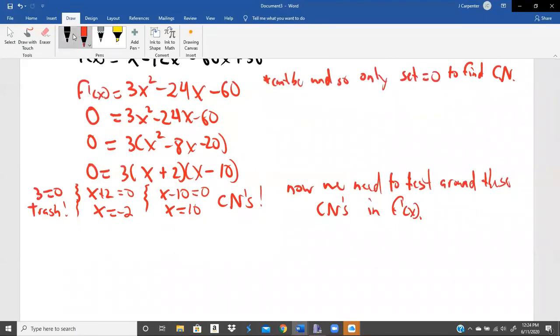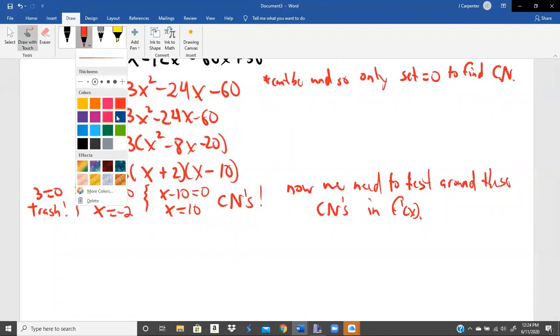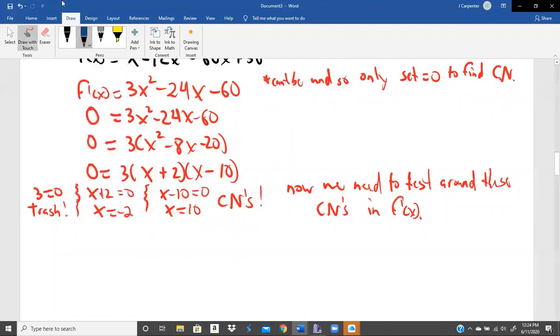So here's what I like to do. Come on, give me my other color. Oh, there it is. Okay. I like to draw a little number line kind of thing. And let's put the critical numbers up there, the negative 2 and the 10, in appropriate spots. So negative 2 would be over here. This was a critical number. And then 10 would be over here. This was a critical number.